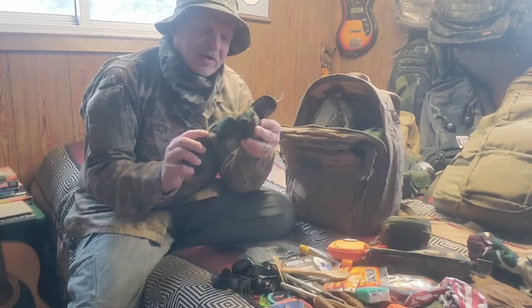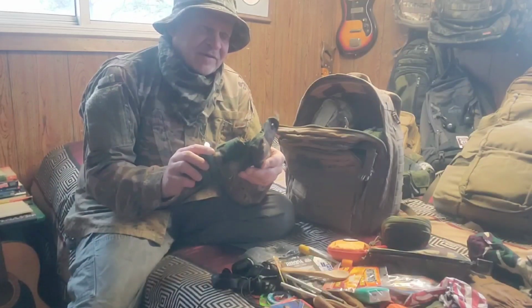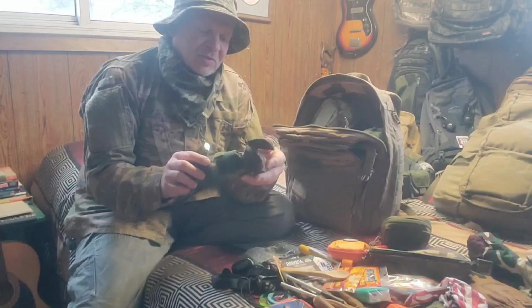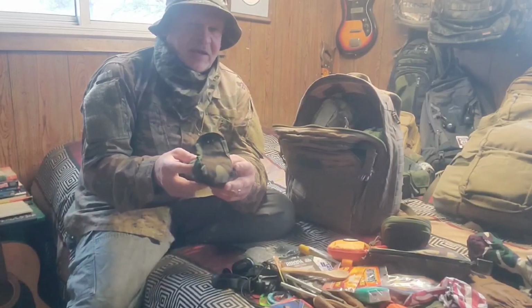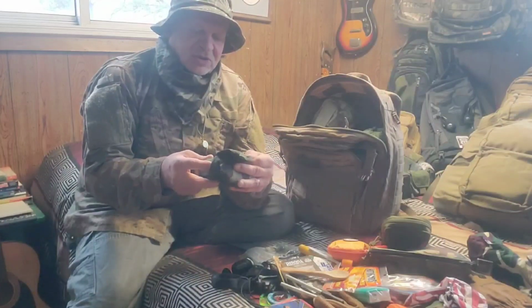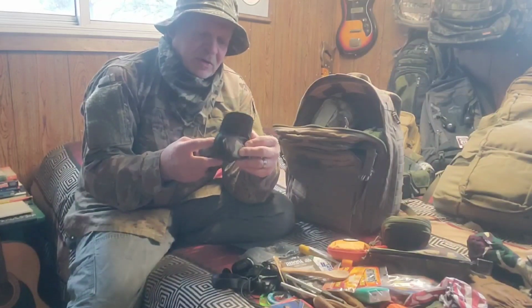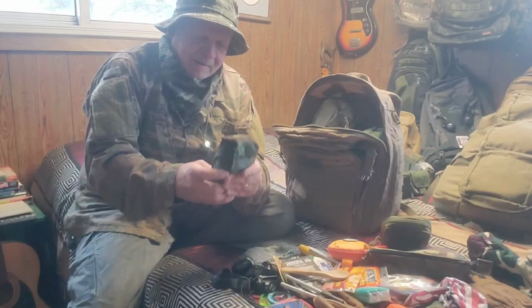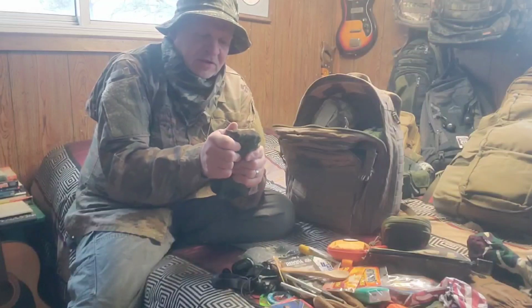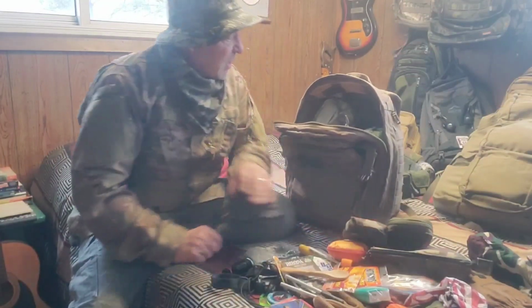I have paracord in here. I have bank line, which I like better. It's just hard to find sometimes, but I like bank line because it's smaller and it's just as strong. I'm kind of switching over to using bank line for everything because it's so much smaller than paracord. But I got both paracord and bank line, and I have some jute twine in here also. So there's tons and tons of cordage, for a shelter, for hanging things up, whatever.